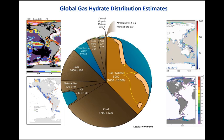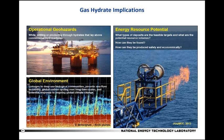If you take some number that's in between, though, hydrate represents a substantial portion of all the potentially mobile organic carbon on the planet. And this is something that wasn't known 20 years ago. And so this has a lot of implications, right? And the major implications of hydrates are for the safety of operations offshore, where you're trying to get at something and you have to go through a zone of gas hydrate to get to it.